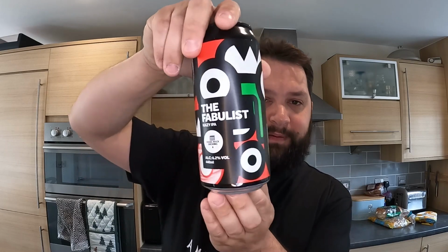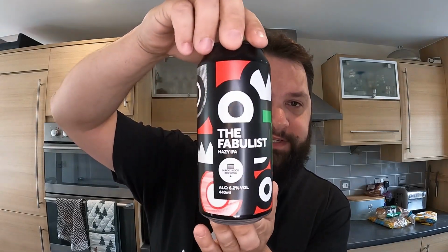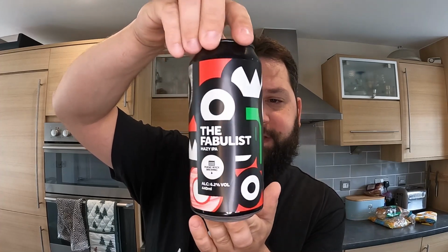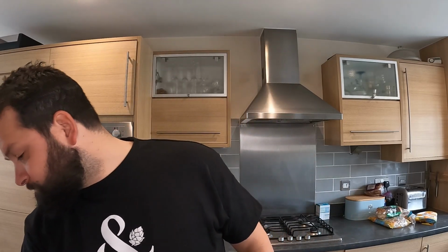What's this one? This is a hazy IPA called the Fabulist from Magic Rock. Obviously gone through some changes the last few years, Magic Rock. I don't drink a lot of Magic Rock. I used to drink a lot. Back in the day, probably 5 or 6 years ago, when I started my craft beer journey, I used to drink quite a bit of Magic Rock, but I just don't anymore because they've just been very, very mediocre.